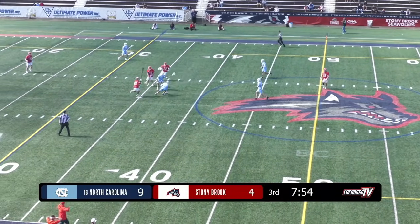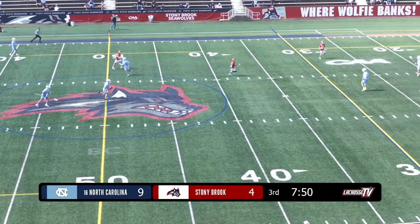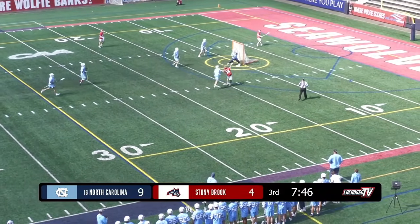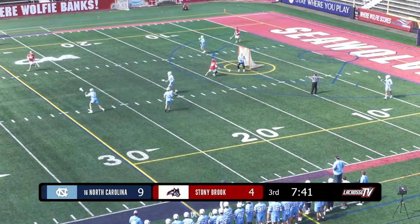And even though it's definitely expected for a team that's in the top 16 to be the favorite here, Stony Brook have had moments in the game where they looked stronger than North Carolina, and certainly they're looking good on plays like this, but that's a big save to shut them down.